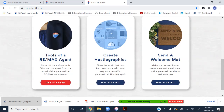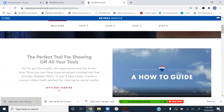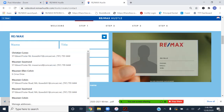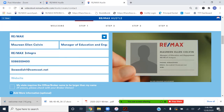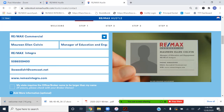So let's look at the tools of a RE/MAX agent first. I am simply going to fill in the blanks as it's asking me to, and it will ask you to. And you can see it's building out a business card. Now, if I was a Collection agent, I would change the logo or commercial. But I'm just going to utilize our traditional RE/MAX logo.